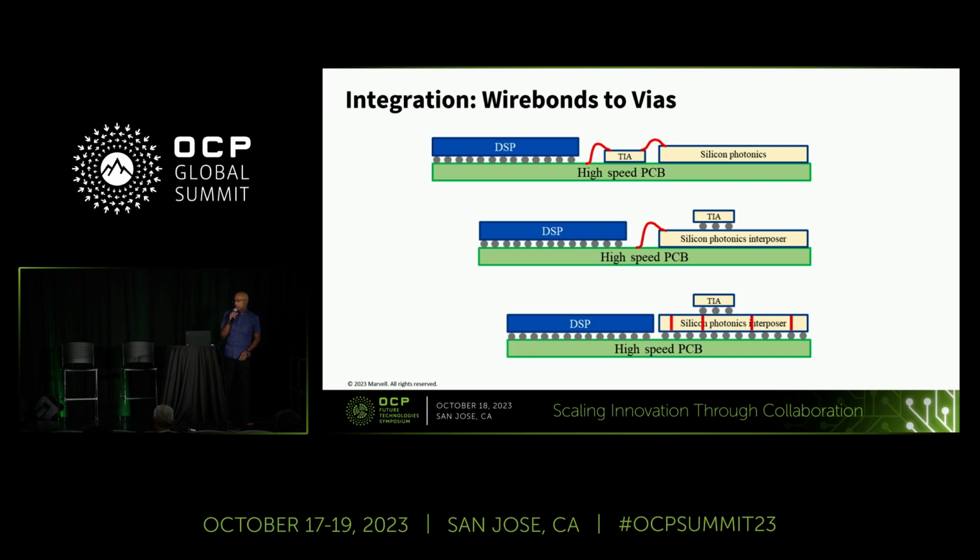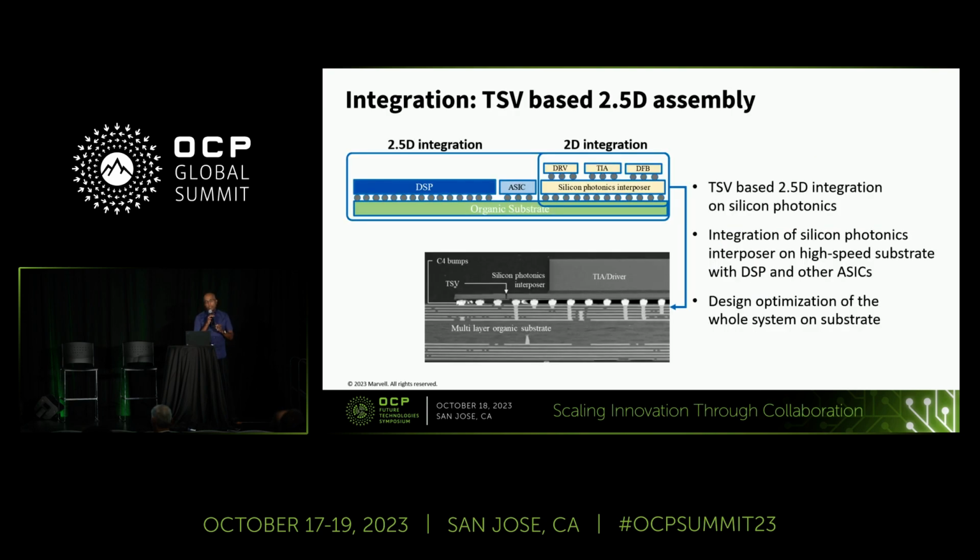And then the next question is, get rid of wire bonds completely. Can we do TSVs? And you can do TSVs on both the electronic chip or the optical chip. And the case I'm going to show is the optical chip. And you don't really have to do TSVs, as there's another technique in which you can flip chip the silicon photonics as well. But I'm going to just pick one example and show you how it's done and how it could be done.